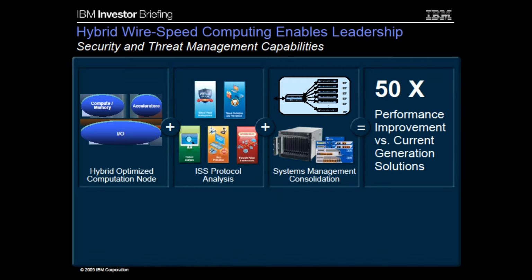What this system will be capable of doing at wire speeds of 10 gigabits per second, it will open and inspect every packet at line speed. Today that's done on a sampling basis of 1 in 100 or 1 in 1,000 packets. This will open and inspect at 10 gigabits per second, and it's extendable to 40 and 100 gigabits in the future.